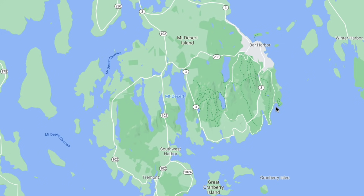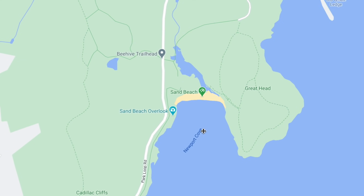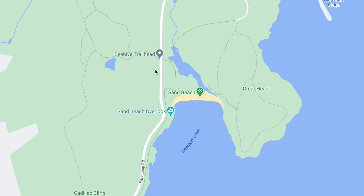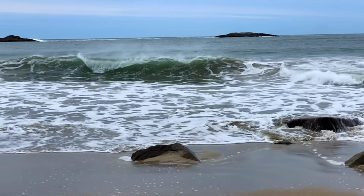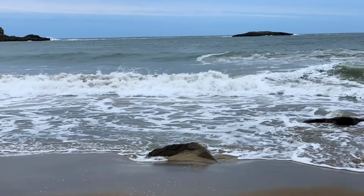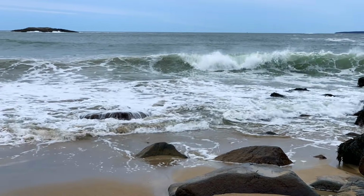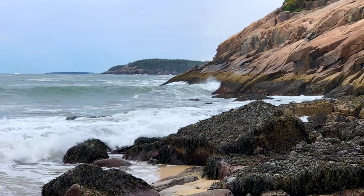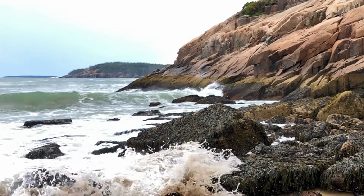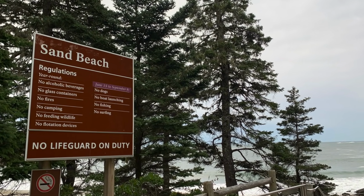Number 10 on our countdown is Sand Beach. This is located more on the eastern side of Mount Desert Island, and this is actually one of the few beaches in the area that has sand on the beach. And you may ask, why does this beach have sand and all the other beaches are rocky? That's because if you look at that map again, you can see that Sand Beach is located in a cove where the beach is protected from big rough waves, and the shallow slope of the sand bottom going down into the ocean just allows for fine sediment to deposit.